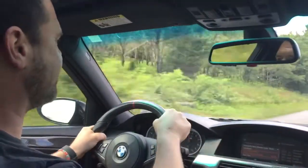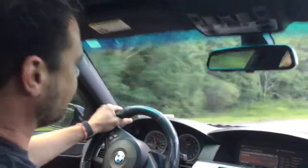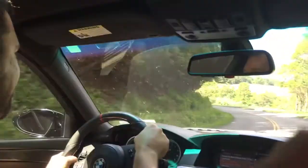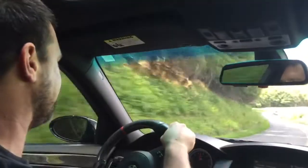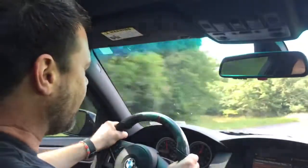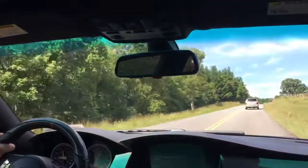Really liking having the stick too. I'm a bit insecure because I don't know how to heel and toe, but that hasn't really held me back this morning. For this, and just day to day, you don't think about it, but it's built for the most extreme circumstances, and it loves it when you do it. Okay, I gotta stop now.